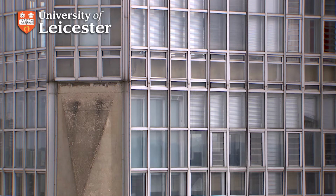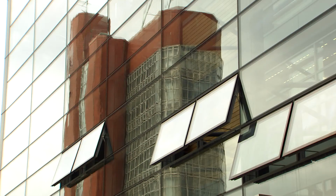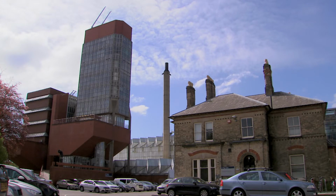The engineering building here at the University of Leicester is considered one of the most significant pieces of architecture built in the 20th century. It was designed by young architects James Stirling and James Gowan in 1957 and had burst onto the architectural scene just as Britain was coming out of post-war austerity. It was new, it was dynamic, and people had never seen anything like it.